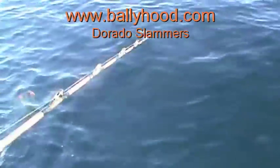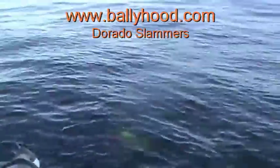Special thanks first to Daryl Primrose from Ballyhood Lures, who's supplying us with his Dorado slammers. Our favorite colors have been pink, orange, and blue. Often we'll use these trolling at about 9 to 10 miles an hour to locate the schools of Dorado. Once we've got a hookup, we'll use cut bait, either cut squid or cut mackerel, to keep the schools of Dorado around the boat, and then it's just have fun.